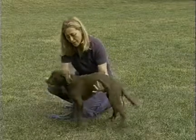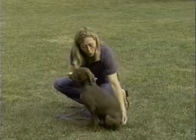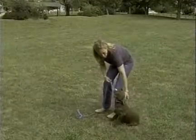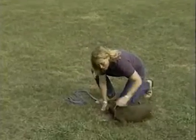Stand up here. That's a good stand. Now let's sit. Sit. Oh, very good. To get your puppy to lay down, pat the ground, say down. Oh, that was way too easy, Guinness.